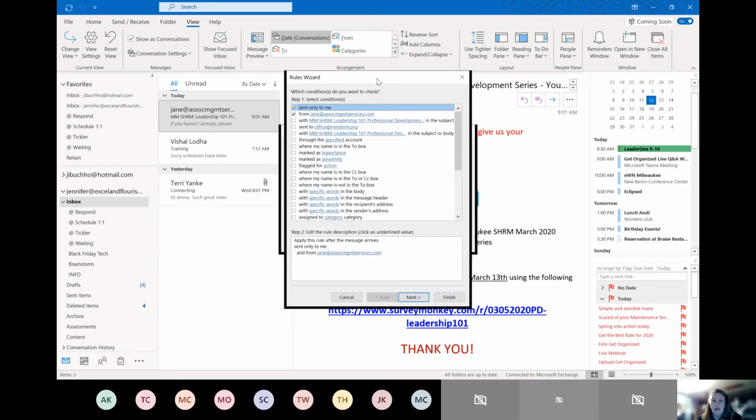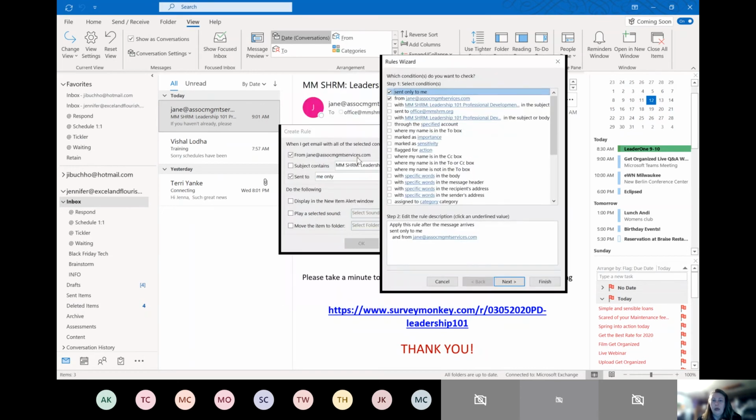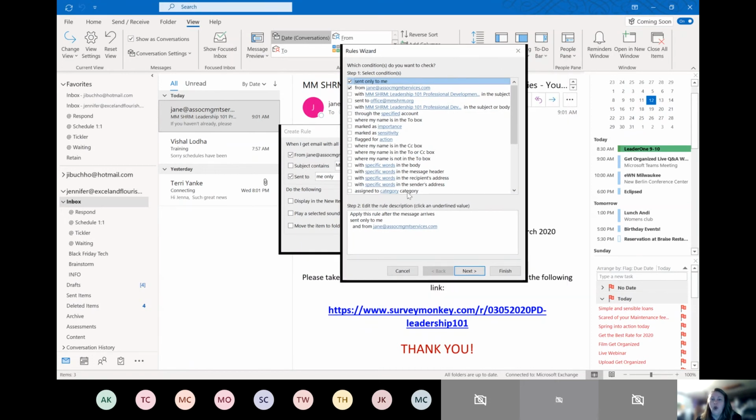In this particular instance, where we have Jane sending me only a message, if I go into the advanced options, this takes me into all sorts of things that I can specify about these messages so that I can tweak the rule if needed. So as an example, do I want it sent only to me? Or do I want it where my name is not in the To box? So maybe I want everything that's not coming to me. So here, this would be an example of making a rule for when stuff is for me. You could make the counter rule instead of when stuff is not for you.